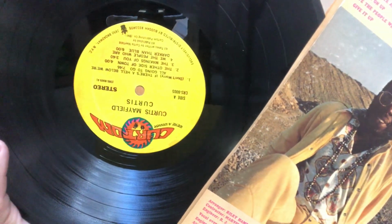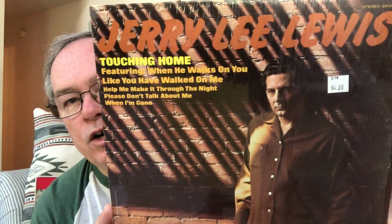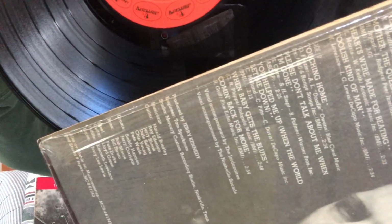I also picked up Curtis Mayfield's album, just entitled Curtis. And it does have the song "If There's a Hell Below, We're All Gonna Go," which I really like. But yeah, Curtis Mayfield on Curtom Records. And one I don't think I have, because I have a lot of Jerry Lee Lewis albums, but I wasn't sure if I had this one. Touching Home. At least if I have it, it's a different cover than this, because I've never seen this one anyway. On the Mercury label, but gotta have everything by Jerry Lee.